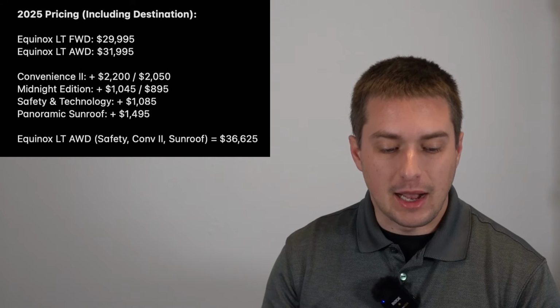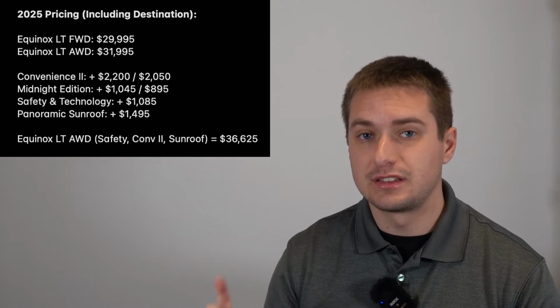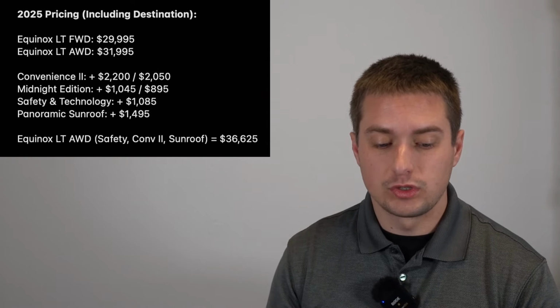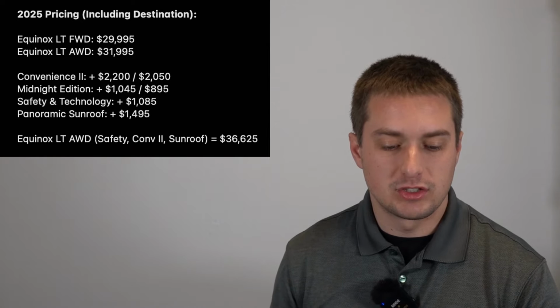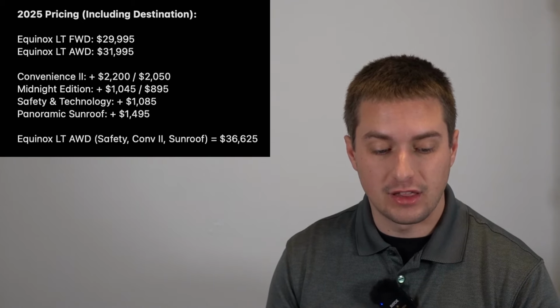Then I have all of the option packages listed below that. So convenience package 2, depending on if you get the sunroof or don't get the sunroof, will either be $2,200 or $2,050. The Midnight Edition, again, tied to some of the additional options in that package, is either going to cost you $1,045 or $895.